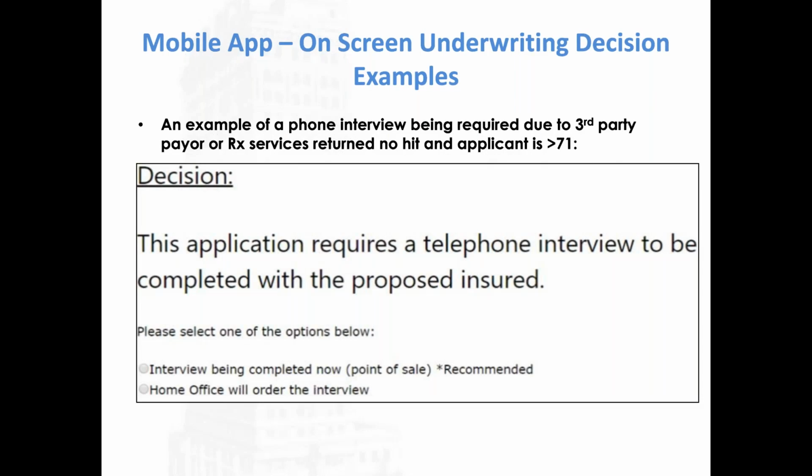And remember how I talked earlier, when the client has somebody paying for their policy that isn't themselves, their spouse, or their kids, or sometimes we run their prescription history and we don't find a record for them anywhere. Okay. In those cases, we might have to do an interview. Again, that's less than 1% of the time, but if that pops up, that's why it's happening. What I would recommend is doing the interview right then and there, when you're sitting with your client, and it only takes a few minutes to get knocked out and out of the way. If you do home office, we'll order the interview. It'll be at least the next business day, if not after that, and then we'll be calling them from a number that they won't recognize. They probably won't pick up the phone, and it's going to be difficult to get them to complete that interview. So as much as possible, do the interviews if this pops up right then and there with your client, so we can get everything all done and squared away before you leave the house.